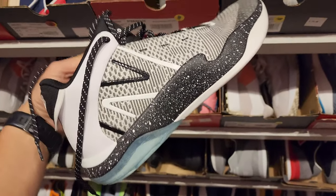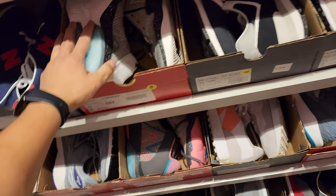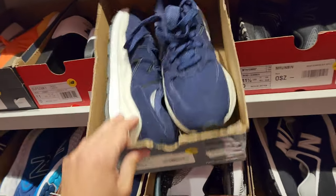Another two-way. Another one with no price. Man, what's up with these fools, man? That's like the only shoe. Every other one has a price on it. But none of those have. What the hell?